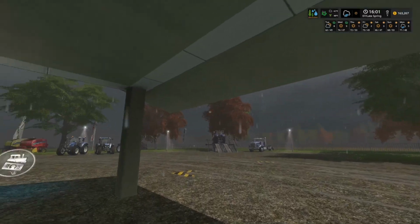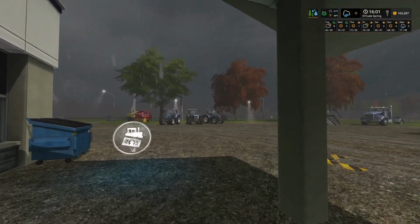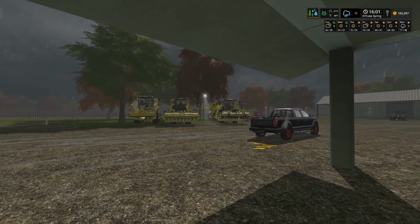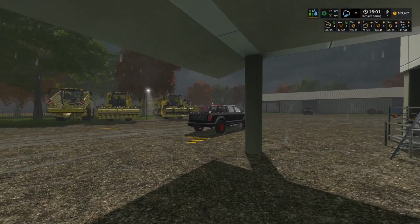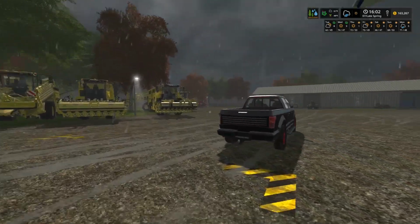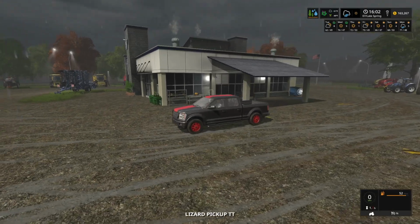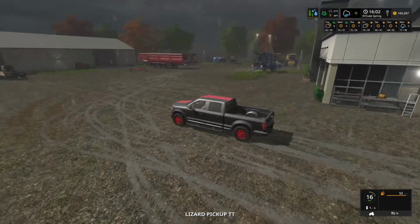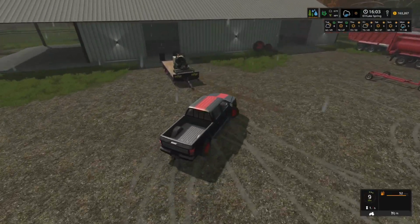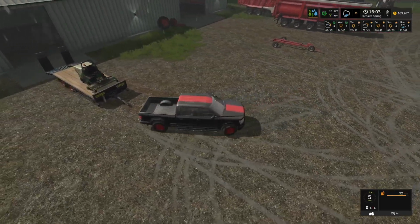But, you know, staying out of the rain here, I'm admiring the equipment on the lot. Oh, all the stuff that I need to buy, all the stuff I want to get, especially those bad boys right over there. Oh, I need money. I need more money, I tell you. But let's get my umbrella out here. I still have my little trailer there I need to come and pick up. That is from my chemical tanker. So I got to get that too.